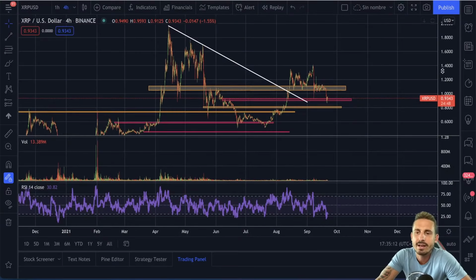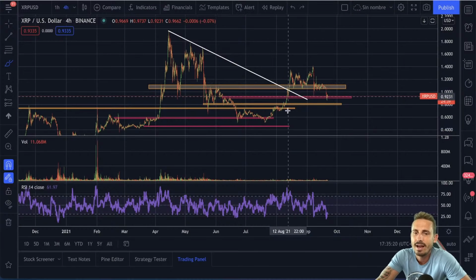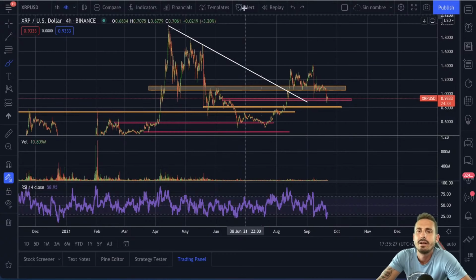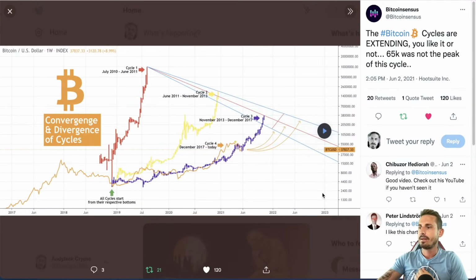So keeping it realistic, I think we are in a disbelief phase where a lot of people think that this is the bear market, okay? And this is the moment where we are going to start flying again, guys. In my opinion, I do stick with this, guys. Market cycles are extending. Adoption is getting higher than ever. So yeah, that's my take, guys.